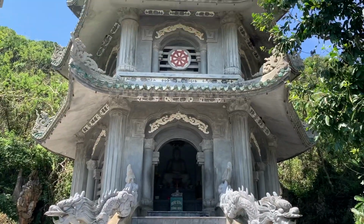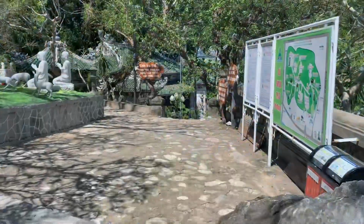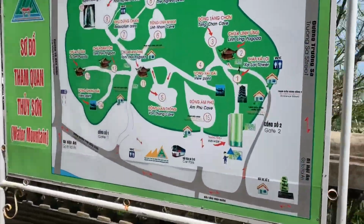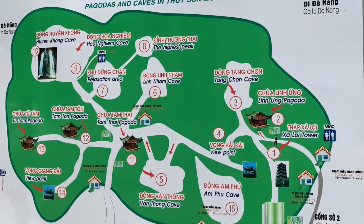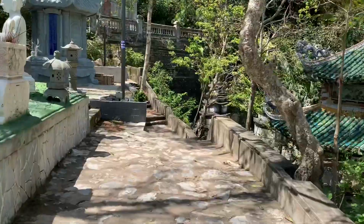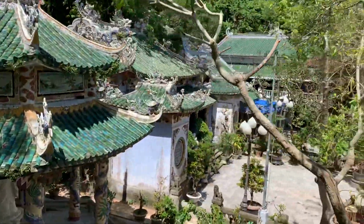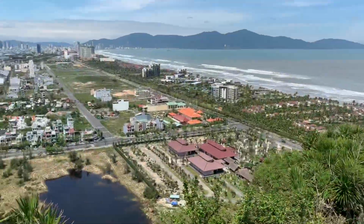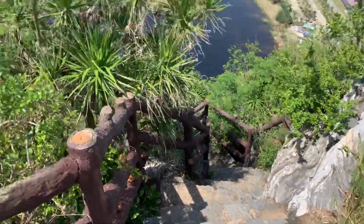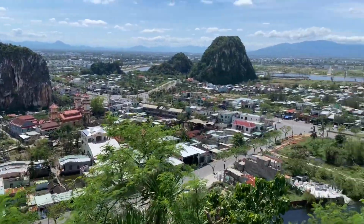It's a free visit, and you can pay to take the elevator like we did. It's 20,000 dong if you're really tired. Otherwise, you can just take the stairs up. This is the map, and as you can see, there's a lot of little caves and temples and pagodas to overview the scenery from the top of the mountain. You can also climb to the peak of the mountain and see the whole of Da Nang and the whole area. You can see the beach, the resorts, and the other mountains.